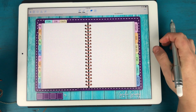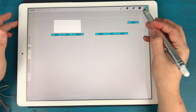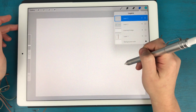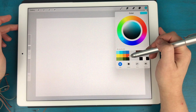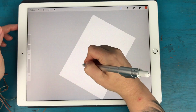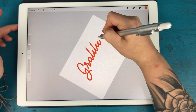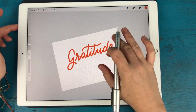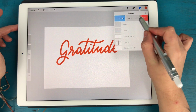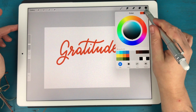All right, gratitude. I'm going to go into Procreate and just draw something out for my gratitude header real quick. I'm just going to use this same canvas. And I think I'm going to do that darker orange color, new layer. All right, we've got the word. Now I'm going to duplicate that layer and I'm going to turn the bottom one black.